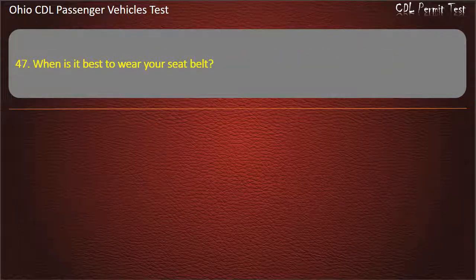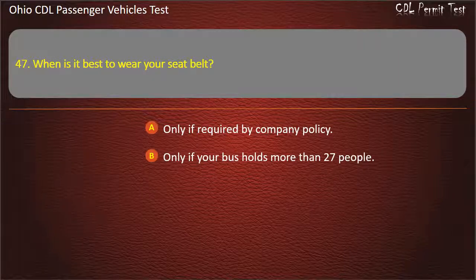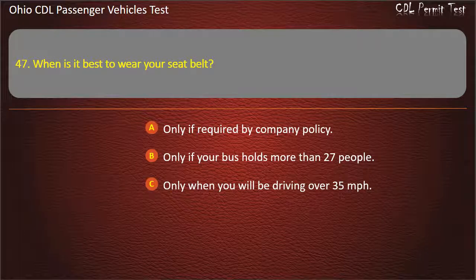Question 47. When is it best to wear your seat belt? Only if required by company policy. Only if your bus holds more than 27 people. Only when you will be driving over 35 miles per hour. Always. Answer. Always.